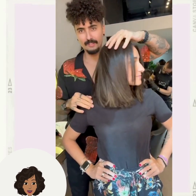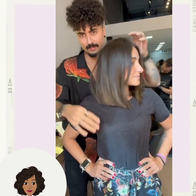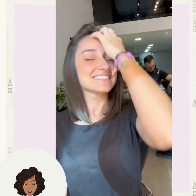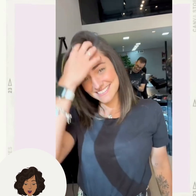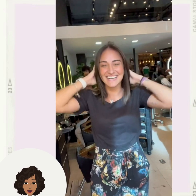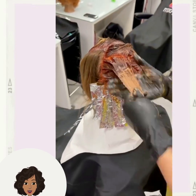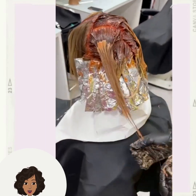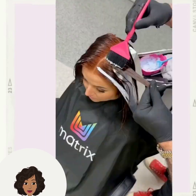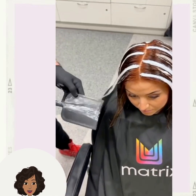Absolutely gorgeous. So she ended up getting more of like a lob haircut style. Absolutely stunning. Definitely more of like a simple, effortless vibe. And then we see someone else who has decided to try out the very popular copper orange trend.